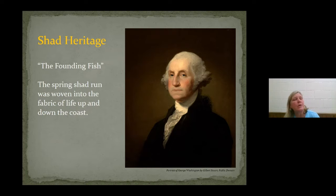John McPhee wrote a book about shad called The Founding Fish, and he nicknamed shad the founding fish because it's such a part of our heritage. The spring shad run up the Delaware River and its tributaries helped provide sustenance to winter-weary troops during the American Revolution. And up and down the East Coast and river communities, people depended on the spring shad run for food. This was certainly true here along the Connecticut River. The spring shad run was woven into the fabric of life up and down the coast.